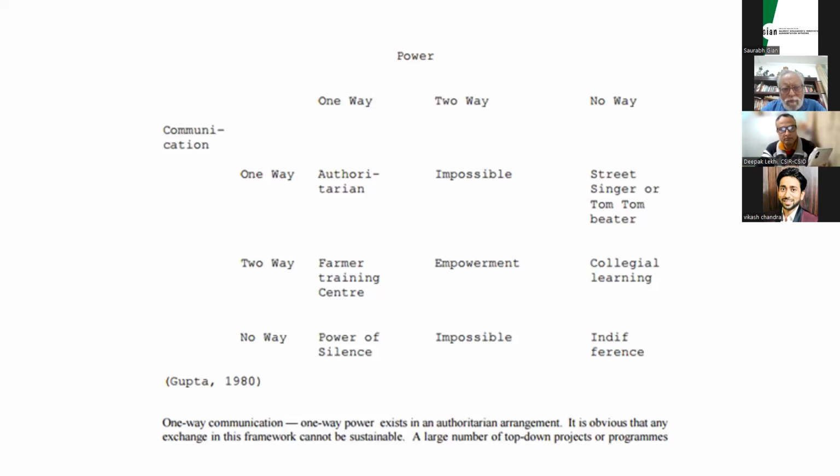So many times in armed forces, for example, what our commanding officer instructs, the soldiers have to obey. They have no choice. They cannot argue at that time. Before strategy development, if the commanding officer takes feedback, that's a different matter. But once there's a command, it becomes a command and control system, an authoritarian system. No argument about that. Two-way communication, two-way power and one-way communication, that's not possible, because if there's power, there will be some communication.